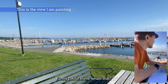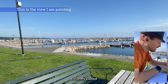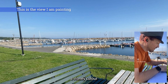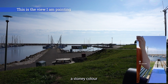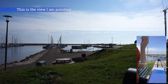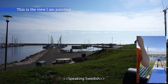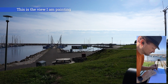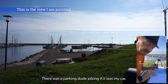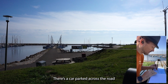Funny colour there, what's that? The stones are like a yellowy, it's rather a stony colour. The parking dude asking whether it was my car. There's a car parked across the road.